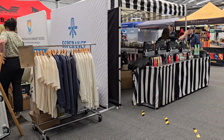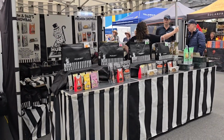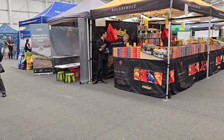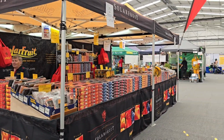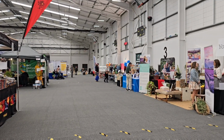So we have Moorish nuts. We have also some solar fruit. These are all not very far away from me. And down there is Kale's favourite fudge. We'll be going down there later. But this is it. It's a great big building full of all sorts of stuff.